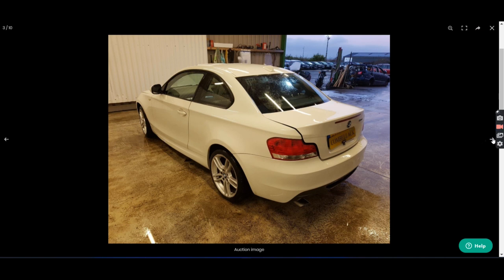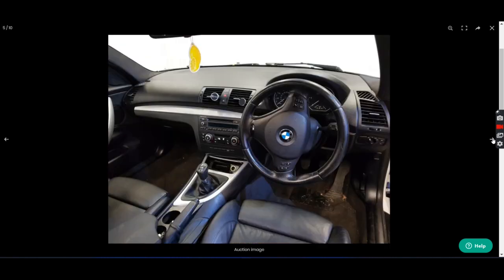The bonnet's, the boot rather, is open, which was a bit of a concern, but I don't imagine it's a huge problem. But it's the coupe, the 1 Series coupe, which I've wanted to try out for a while. But there's a couple of things that throw up red flags for me. You see the angle of this steering wheel.